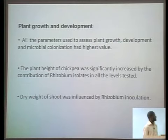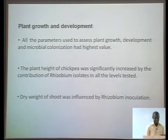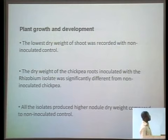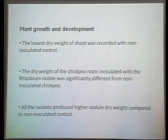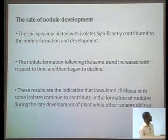The plant height, of course, showed a significant increase by the contribution of the isolate. And the dry weight of the shoot was also influenced by the activities of the isolate. The lowest dry weight of the shoot was recorded by the non-inoculated control chickpea, as I showed you. The dry weight of the chickpea roots inoculated with the rhizobium isolate was significantly different from the non-inoculated chickpea. All the isolates produced higher nodule dry weight compared to the non-inoculated chickpea. The chickpea inoculated with isolate significantly contributed to nodule formation and development.